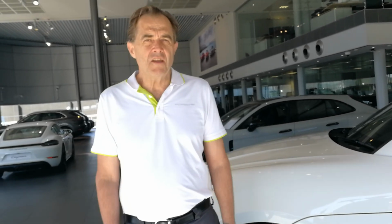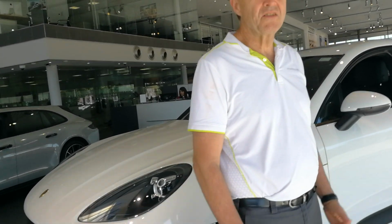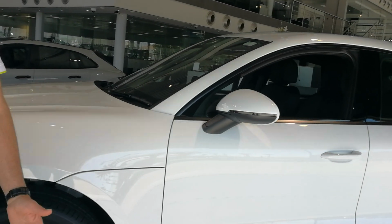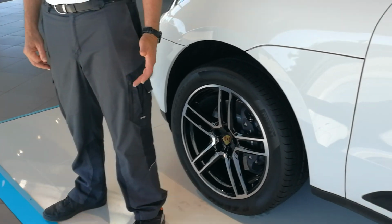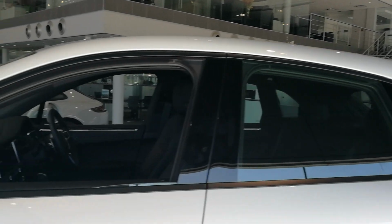So yeah, we have the brand new Macan. It's the entry level model, the Macan 4-cylinder turbo with a 7-speed PDK gearbox. And it comes in at an unbelievable price of 849,000, fully equipped with navigation, lane change assist, and LED headlights. Fantastic car, excellent value for money, peppy performance. It's an absolute winner, excellent handling. It doesn't drive like an SUV, it drives like a 911 on stilts.